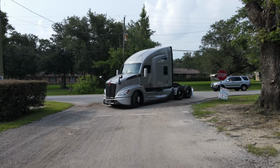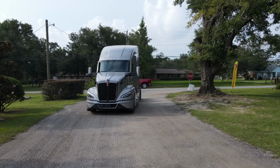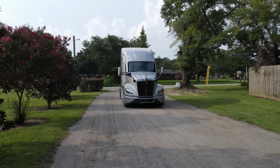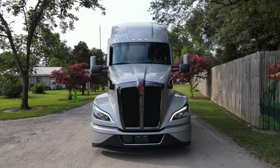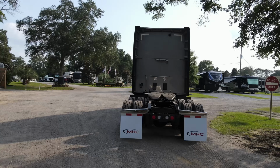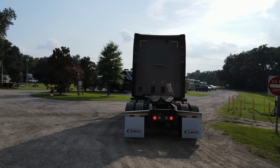I mean, you got the braking system of this thing. You know, you're as heavy as the rig is almost. Well, yeah, you are. And it's not like that rig is pushing you around. Right. You're pulling it, like you're telling it what to do versus it telling you what to do sometimes. So I can definitely see myself getting used to this.